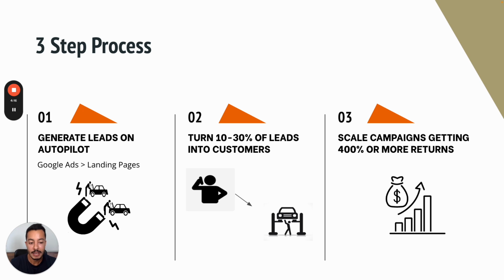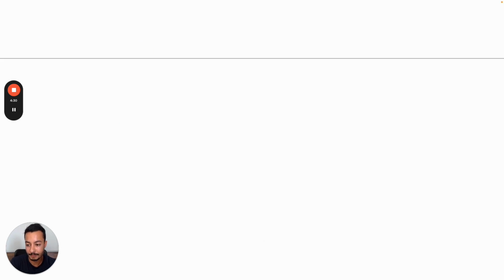Step 3 is we're going to look for campaigns that are generating over a 400% return on ad spend, and we're going to scale those ones and start spending more so you start earning more as well. So that's basically the 3-step process. Now I'll go into a little bit more detail.